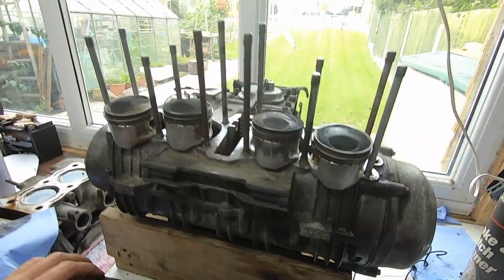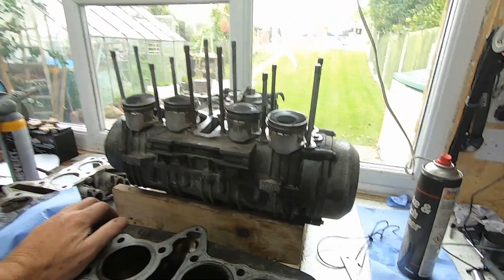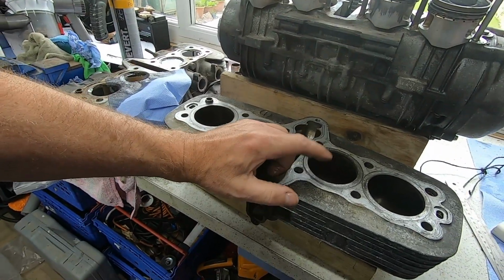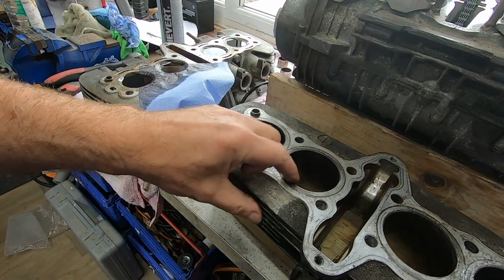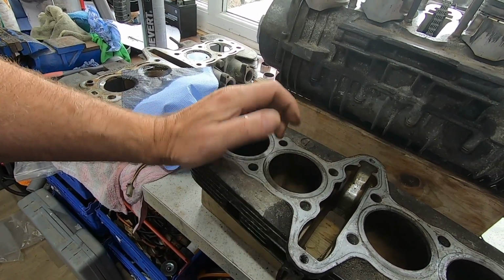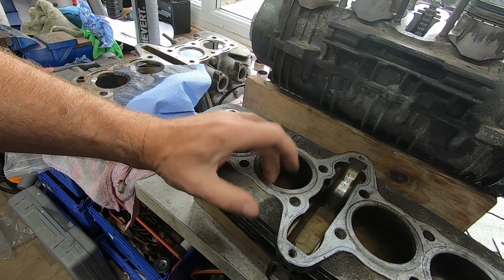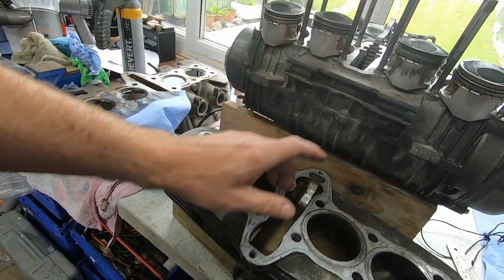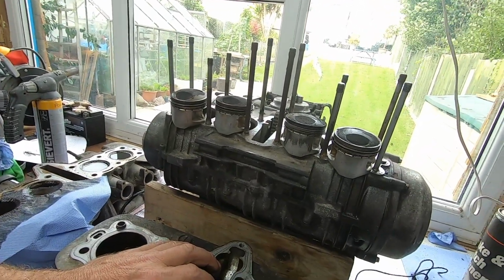So, let's think about what we're going to do here. As I've said before, I'm not going to spend a fortune on this bike. I don't think it's worth the money. I'm going to have to do something with the cylinder bore. I'm hoping I can take these sleeves out. I think I can, but I don't know how to, so I'm going to have to figure that one out. I'm going to cost up one of those. It's going to have at least one piston and obviously piston rings.